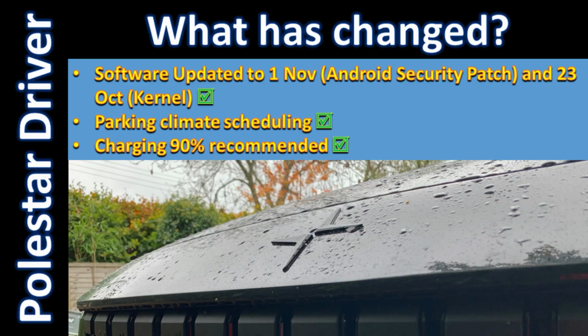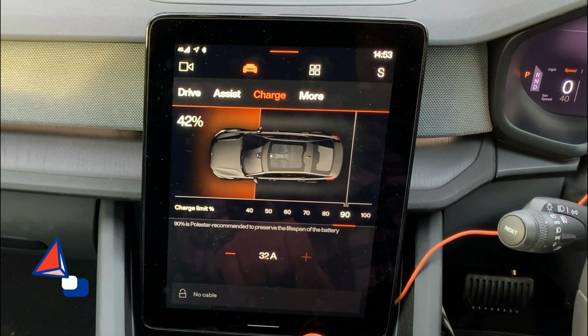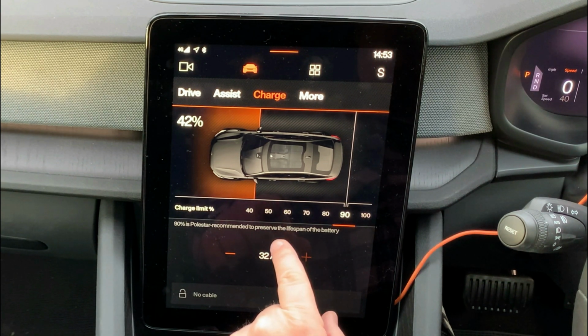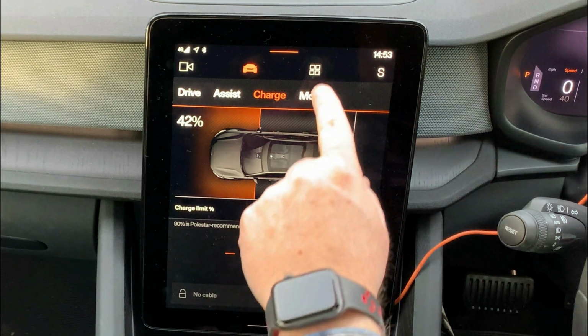Next thing to check was the charging with the recommended 90%. Charging here, it does say charge up to 90%. I can't confirm if it stops at 90 yet, because last night with my Agile price limit, it only got up to 78%, so I'll check the 90% whether it stops or not and then let you know.